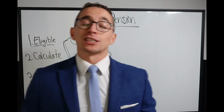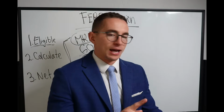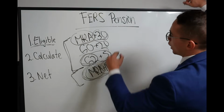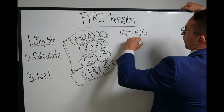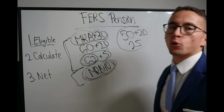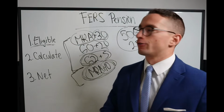Now, what if you are a special provisions federal employee? For you special provisions, again, law enforcement, air traffic controllers, firefighters, you know who you are, you can actually retire earlier. You don't have to wait as long. You can retire at age 50 with 20 years or 25 years at any age. Those are the requirements for you. You have to hit one of these: age 50 with 20 years or 25 years at any age. Again, that is for the special provision folks, law enforcement, air traffic control, firefighters.